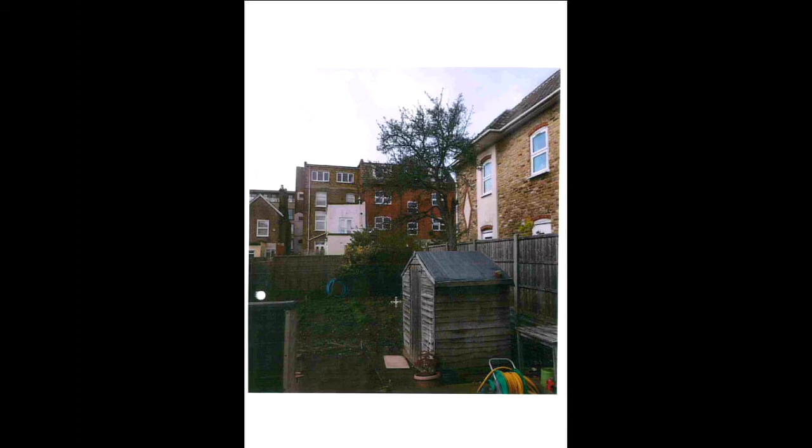Any comment? Thank you, Chair. I think if this application wasn't brought forward because it was a council employee, would this just be permitted development? It wouldn't, because it serves a flat, so it's kind of strange, but flats don't have permitted development rights, not even in their gardens, so that's why they've applied. And it might be the height may exceed the technical requirements in the list anyway.